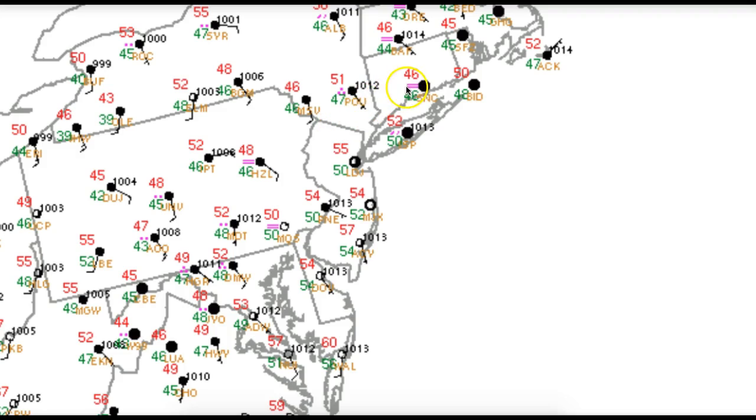Temperatures this morning range from the mid to upper 40s over the interior, lower to mid 50s along the coast, and we do have some showers moving through the region. Most of the rainfall is not reaching the ground, but where it is, we do have a heavy downpour around Poughkeepsie and around central Pennsylvania. These showers will be moving through the region today, on and off, especially this afternoon.